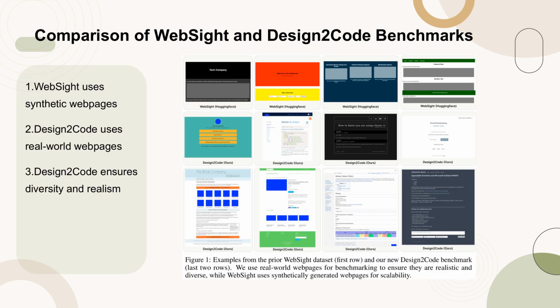Figure 1 illustrates the difference between the WebSight dataset and our new Design2Code benchmark. The first row shows examples from the WebSight dataset, which uses synthetically generated web pages for scalability. The last two rows display examples from our Design2Code benchmark, which employs real-world web pages to ensure they are realistic and diverse. This approach guarantees a wide range of complexities and a variety of real-world use cases, making the Design2Code benchmark more challenging and comprehensive.